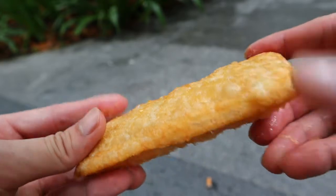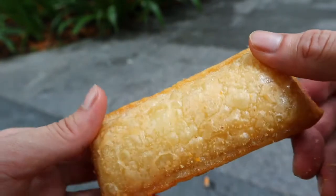Alright, we've got this coconut pie. Never seen this before, but McDonald's recently offered it. Let's try this out.